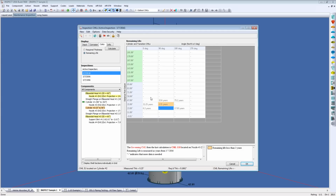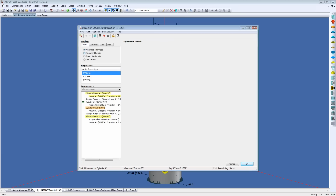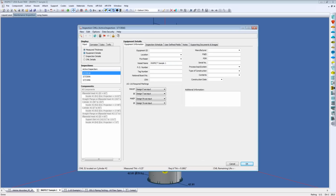And how we can do that is come back to our input display here and click on equipment details. So when I set up the inspection dialog, it asks us for our UG 116 required markings, and that's actually located right here. So what I can do is put in a user-defined pressure, and let's say I know this was designed at 100 psi. Perhaps it's been running at 50. Your safety valves are set at 60. So what if we were to derate this to 75 psi? What would that do for the remaining life?